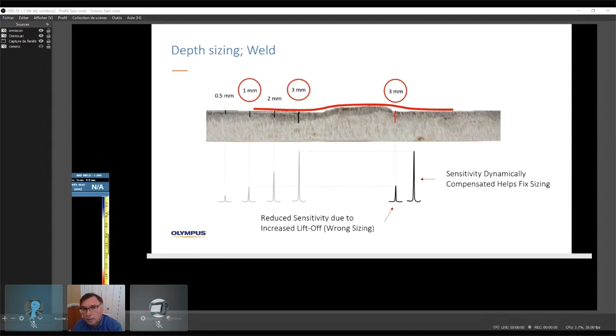So it can cause confusion when you have a rough surface and the lift-off changes. In this case, when the signal is dynamically compensated, you have the same amplitude of signal as the 3 millimeter without lift-off. That's what we want.